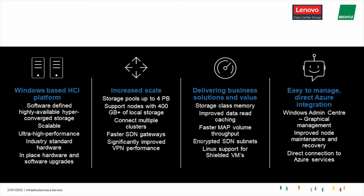And it gives you access to Azure services such as Azure Arc, Backup, File Sync, Monitor, Network Adapter, Security Center, Site Recovery. You get your update management. You can do Kubernetes. And there are new ones coming on all the time.